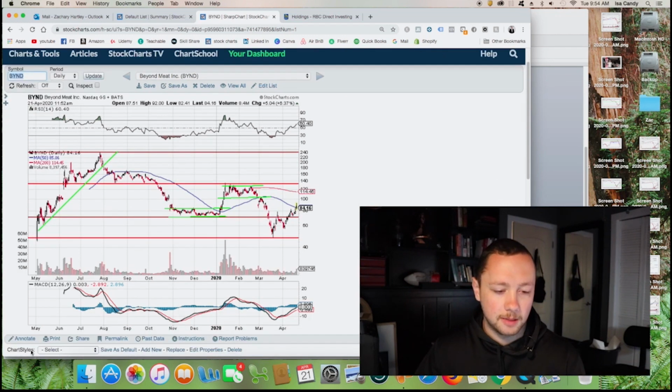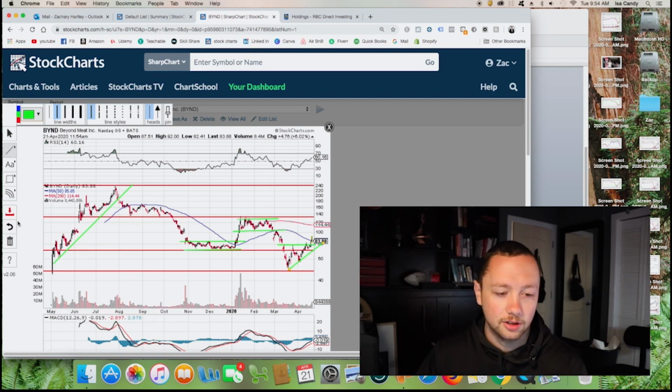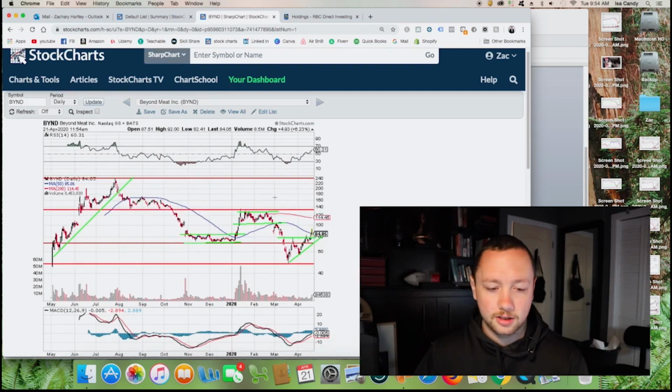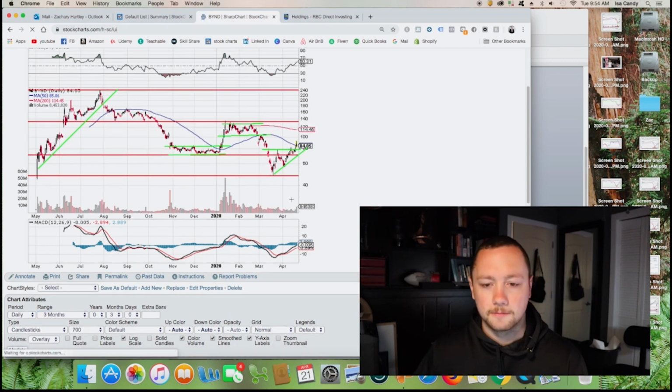So if I was going to map this out, let's just do it right now. We can see here we've got 1, 2, 3 peaks, and we've got 1, 2 different basically lows right here. So we've got an ascending triangle right here, and now I'm looking at this stock and it looks like it's about to break out of this ascending triangle, and that's when I want to get into it. So I'm going to exit this chart. I'm going to zoom into it. Let's look at it on 3 months, update that.